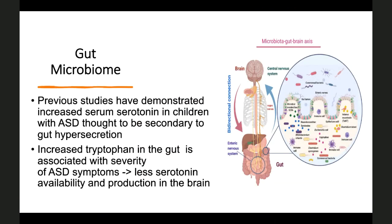Previous studies have demonstrated an increase in serum serotonin in children with ASD, thought to be secondary to gut hypersecretion. Increased tryptophan in the gut is associated with severity of ASD symptoms and less serotonin availability and production in the brain.